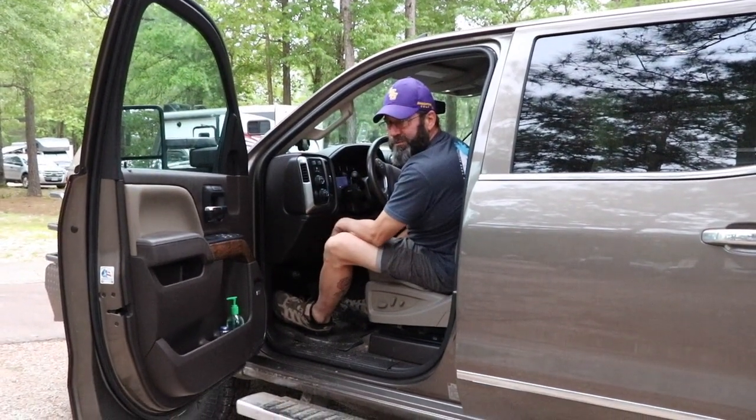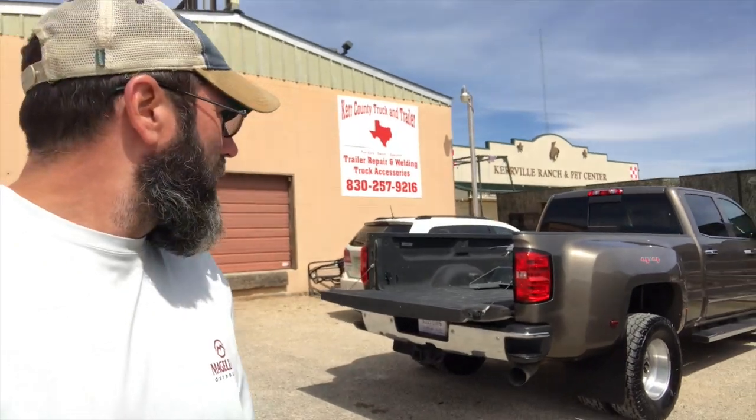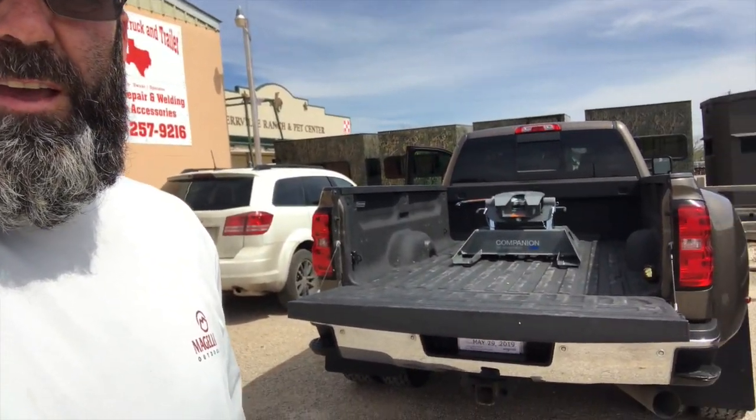Well, we decided to go big. Trading out the old truck for the new truck. Swapping everything out. Got the hitch installed. And about to leave and go pick Tracy up at Walmart.